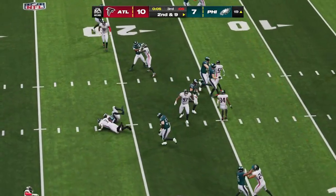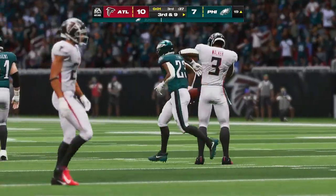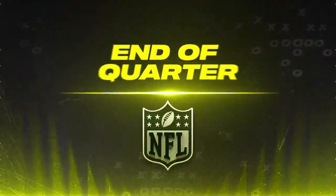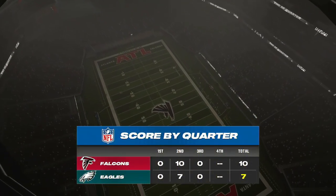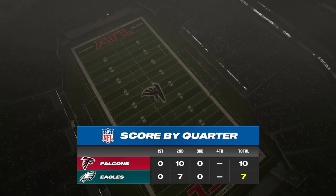Again, it's Penny. Trying to run inside, but nothing there. No gain on the play there, so that doesn't help. Now they're looking up at a 3rd and 9 situation. So the scoring dried up here in the third. Nothing that quarter for either side. We'll return with more after this.